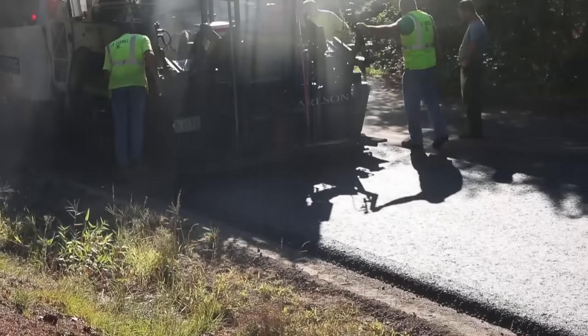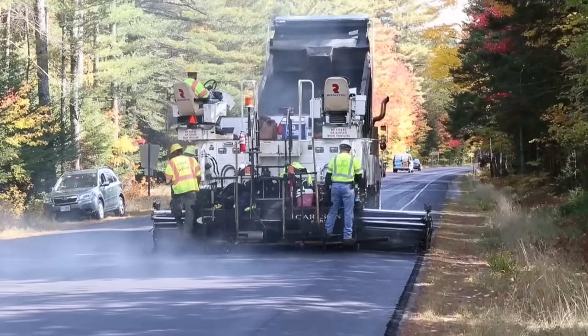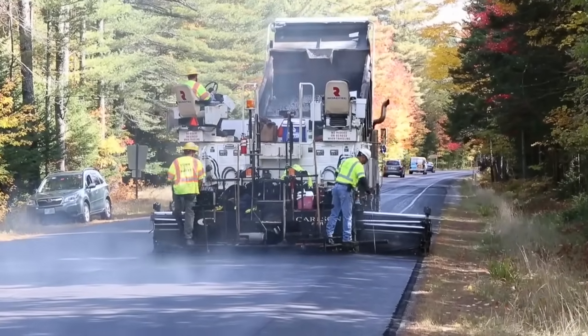Smooth roads, well that is his thing. He's a paver, you know, a hot paving machine.